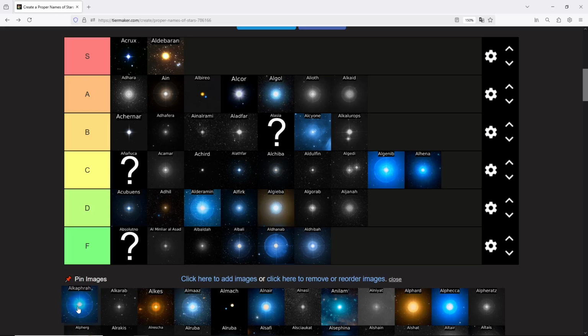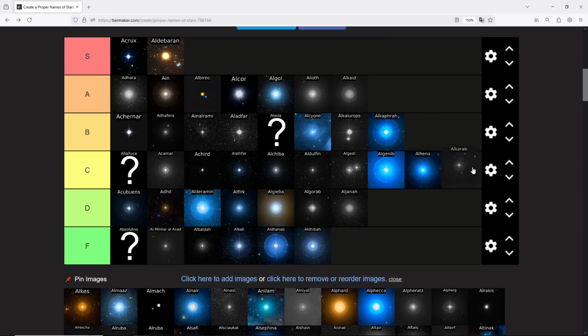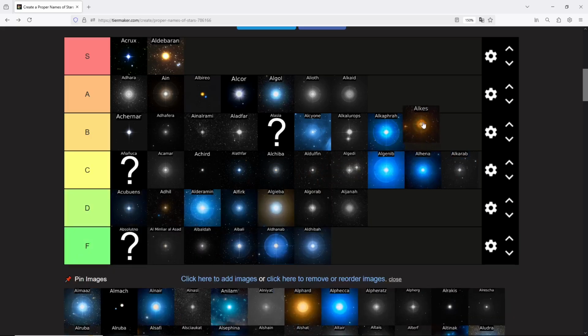Alcafra. I'll put it there for now. Alcarab. I don't love the way that sounds all that much, at least if it sounds how I think it does. Alks, or maybe Alkies. I think it's Alks. I don't know. Either way, again, the stars that have S's at the end probably aren't going to be my favorites.